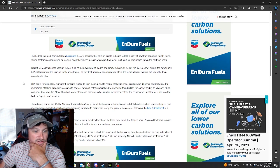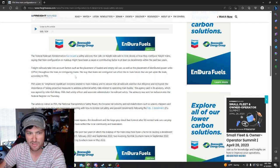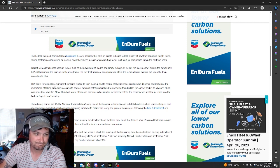But let's look here. It says the Federal Railroad Administration has issued a safety advisory that calls on freight railroads to look closely at how they configure freight trains, saying that train configuration or makeup might have been the cause or contributing factor in at least 6 derailments within the past 2 years. I would argue it's probably way more than that.